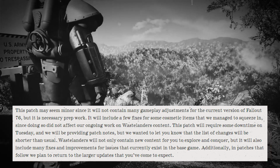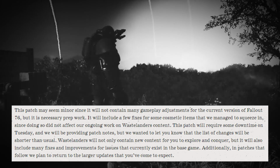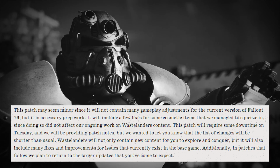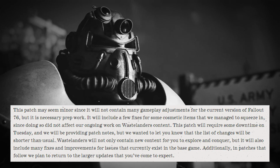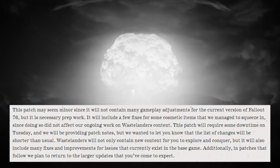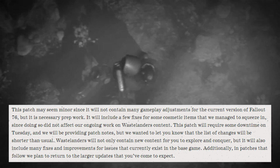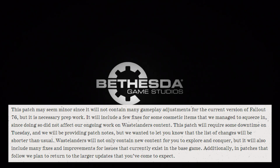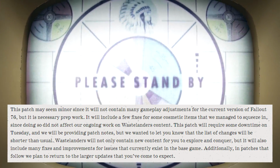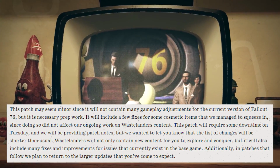I wanted to share this final tidbit from the article. "This patch may seem minor, but it will not contain many gameplay adjustments for the current version of Fallout 76, but it is necessary prep work. It will include a few fixes for some cosmetic items that we managed to squeeze in, since doing so did not affect our ongoing work on Wastelanders content. This patch will require some downtime on Tuesday and we'll be providing patch notes, but we wanted to let you know that the list of changes will be shorter than usual. Wastelanders will not only contain new content for you to explore and conquer, but it will also include fixes and improvements for issues that currently exist in the base game. Additionally, in patches that follow, we plan to return to the larger updates that you've come to expect."